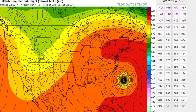How quick does the trough come out and kick it out? If the hurricane is moving a bit faster, obviously it'll beat out the trough a little bit quicker. Could get to the Outer Banks. If the hurricane's a little bit slower before the kicker comes out and pushes it out to sea, you could be talking 100 miles offshore. So it's a delicate situation here. You have a lot of minor details going on, but these are the outcomes that are likely.